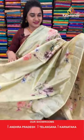Light yellow color, very gorgeous one. And body is with floral bunches.